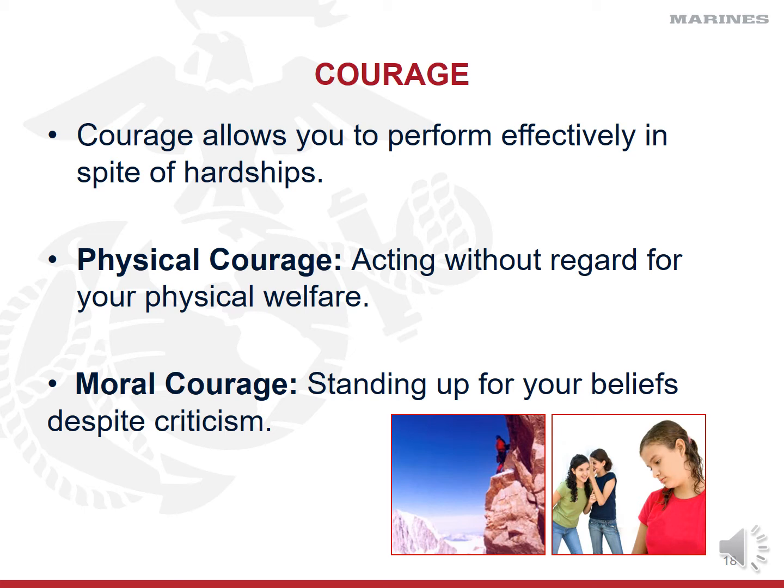But moral courage, in my opinion, is the more challenging of the two. Standing up for your beliefs despite criticism, especially in a high school environment. When you roll around and you're seeing your peers behaving stupidly, saying stupid things, being disrespectful to their parents, to their bosses, to their teachers, and having the moral courage to stand up to another person and tell them that what they're doing is wrong is so much harder than charging head on into a machine gun nest.